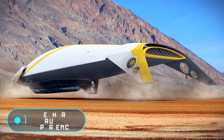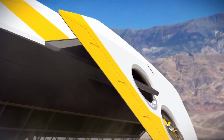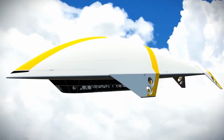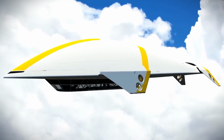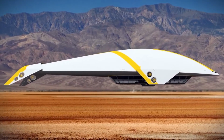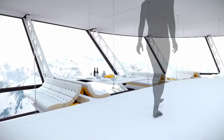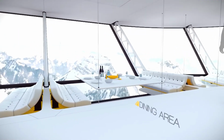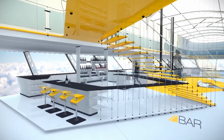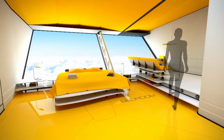Aether Cruise Experience. This luxury cruise project is based on a platform for airships. Developers say that you can travel not only quickly, but also with maximum comfort. The futuristic airship operates on the basis of a technology called aeroscraft. This means that it uses engines as the main source of ascent, while helium only compensates the weight of the load. The aircraft is also equipped with a special system that allows the crew to adjust the total weight of the aircraft using air compression. Inside the aircraft there is a spacious lounge, a dining area, a bar, a kitchen and passenger rooms with all the necessary amenities.